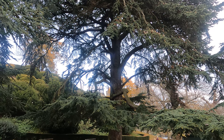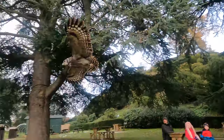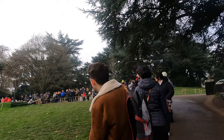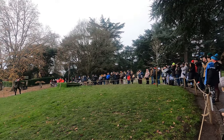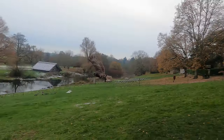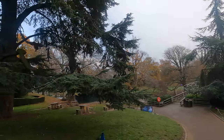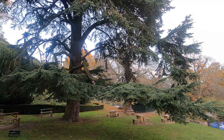3, 2, 1, go! Here he comes. He's spotted it. Flying through. Out from those feet. Oh, he's just taking a detour. That was cheeky, wasn't it? He even goes and sits up there when we do our big summer show.